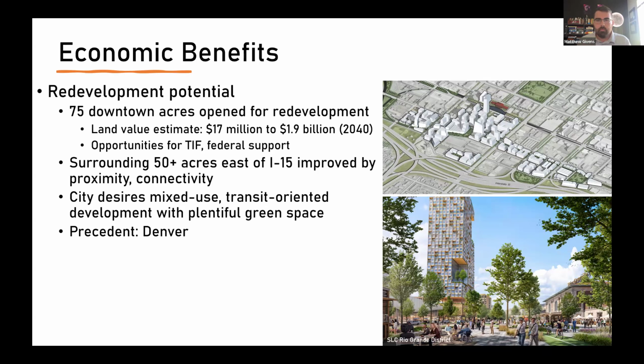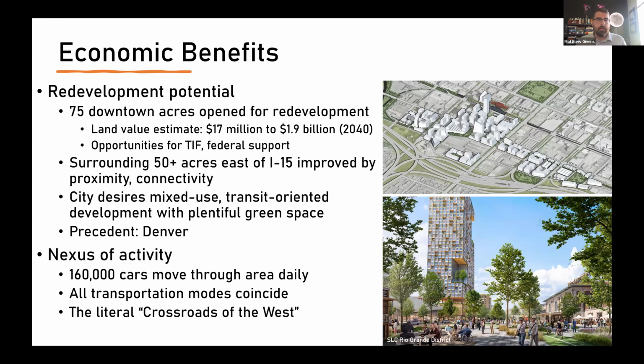And a lot of other property around there, the Granary District and so on, could be improved by this as well. And there's sort of precedent for this in Denver. If you've ever been to their Union Station and the area around it, it's a very similar situation. And this area is really the nexus of our entire state. It's literally the crossroads of the West, and something like 160,000 cars go through it daily. And all the transportation modes can coincide there.